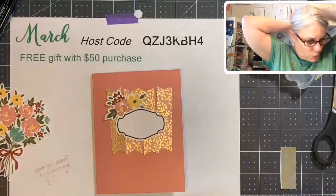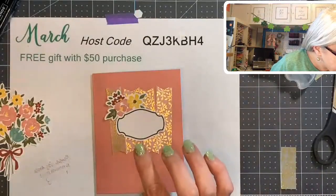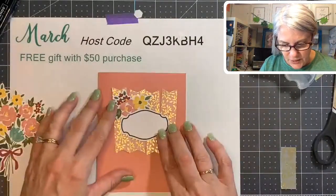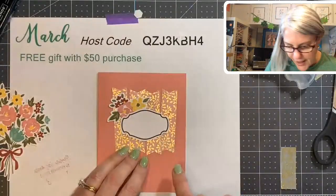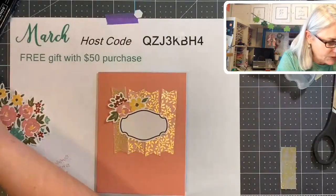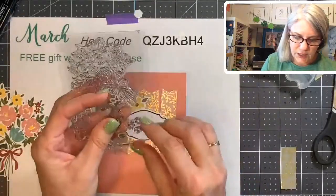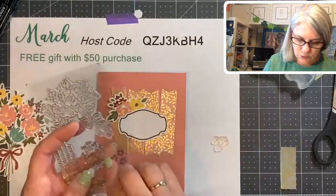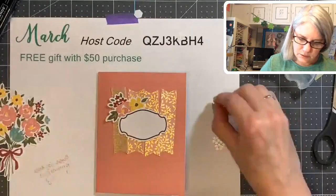Oof, getting a little warm in here. Okay, I'm looking at what they have, and because I don't have enough flowers from the kit, which that's fine, I think what I'll do is they have this little stamp. Where's the little stamp? Here we go. Here's the stamp. They have this little bouquet here, and they're kind of stamping down the paper there. That's cute, and these little leaves. All right. So I'll definitely do that.